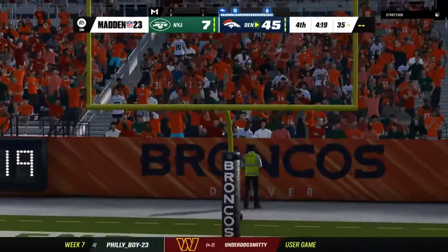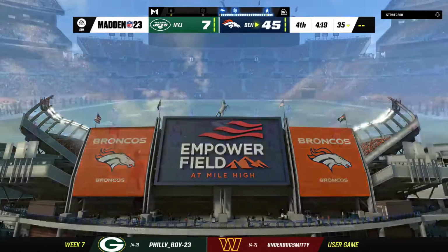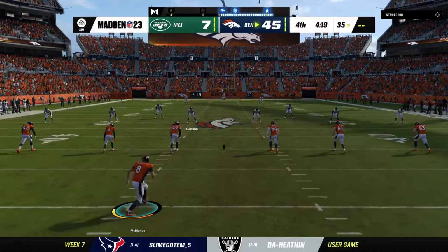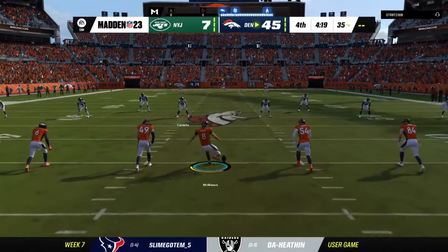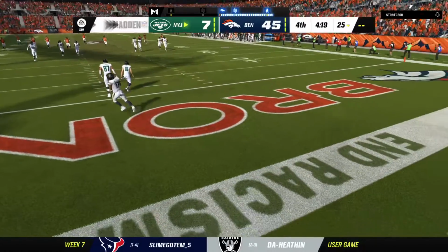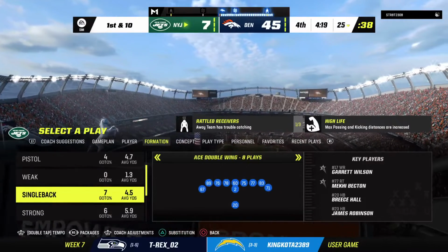And this one was over a while ago as they just add on to their big lead. So they'll get another shot on offense following that pick 6. And now the kick is away. And they will not get a chance to return this one as it's through the end zone for a touchback.